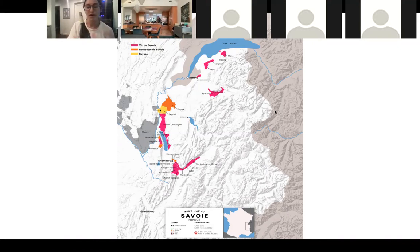So we have here a map of the Savoie. As you can see here, we're in the eastern part of France. You can see the reference of France down at the bottom. And it's actually just bordering Switzerland. So you have a lot of Swiss grape varietals that sometimes cross over. And while you don't see a lot of Swiss grapes in the US, you're starting to see a little bit more here and there. So we have here a couple different subregions that you see.